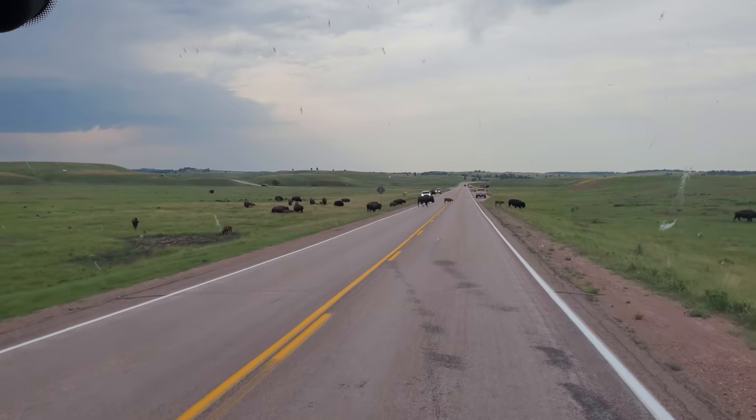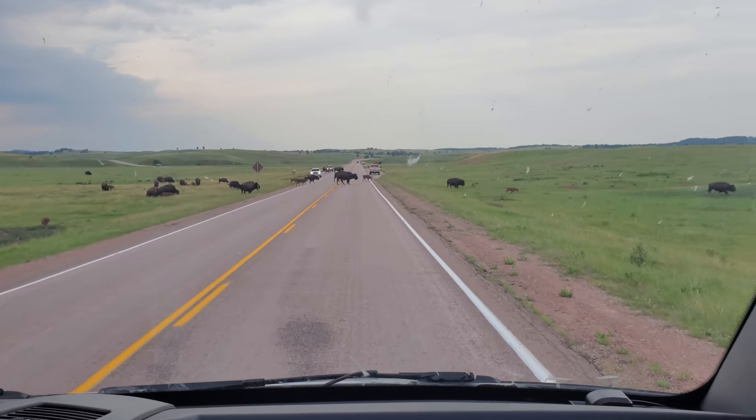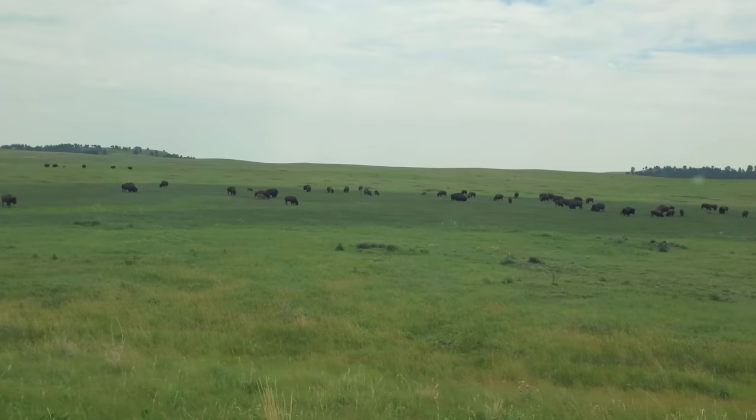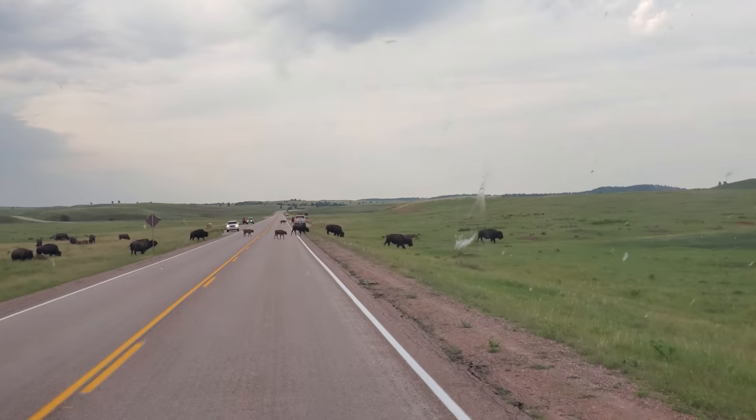It's a buffalo crossing. Sweet. I've never seen anything like this before. Look at the little buffalo. I better get out of the road, but I can't really. What do you do? Just pull over or what?